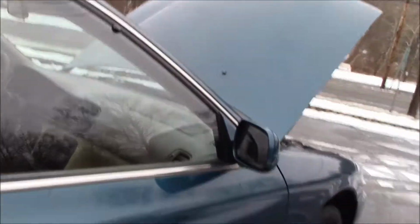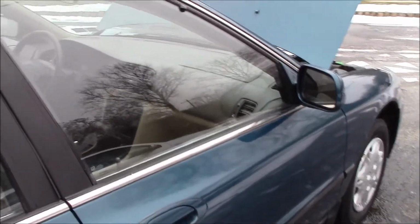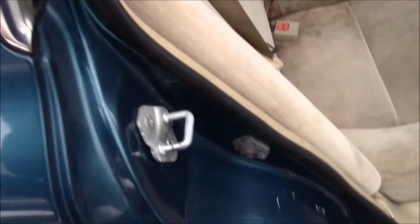This car did have some rust on it that's been repaired, but not very well. But I'll show that to you. All right, here's your rear door. You know, other than a couple of minor scratches, not too bad. Let's check out the back. All right, here is your door frame, or door jamb, excuse me.